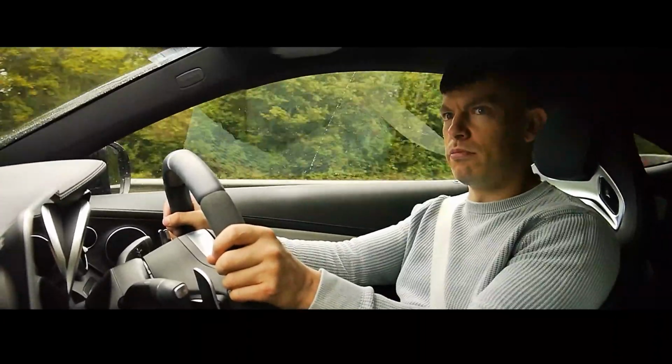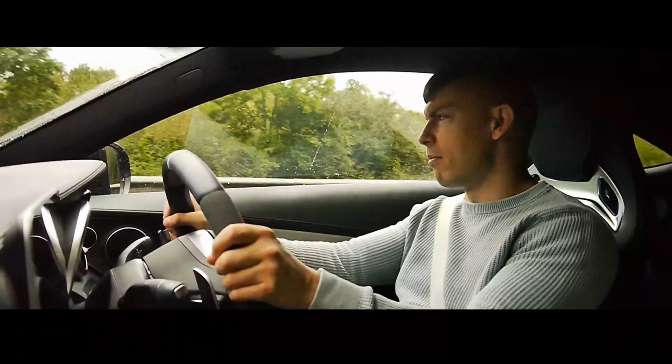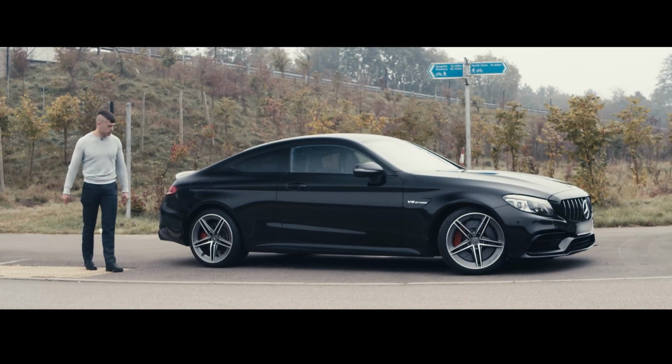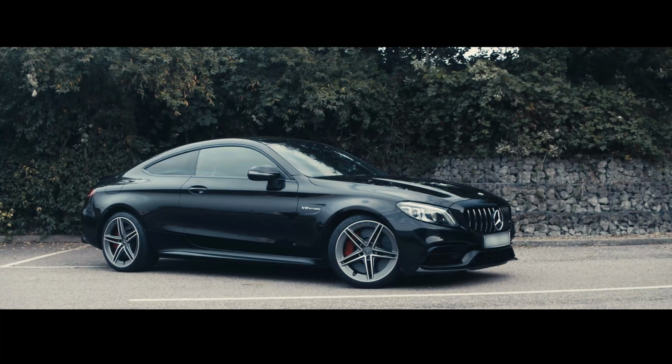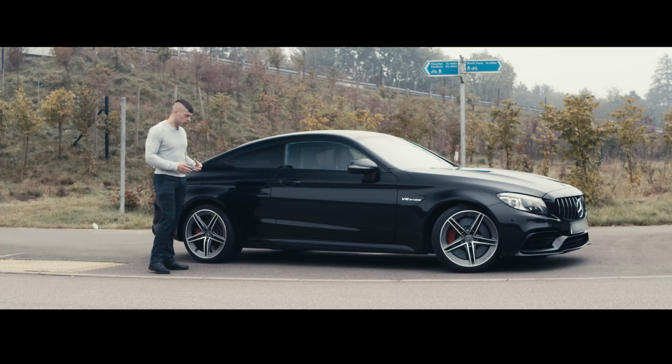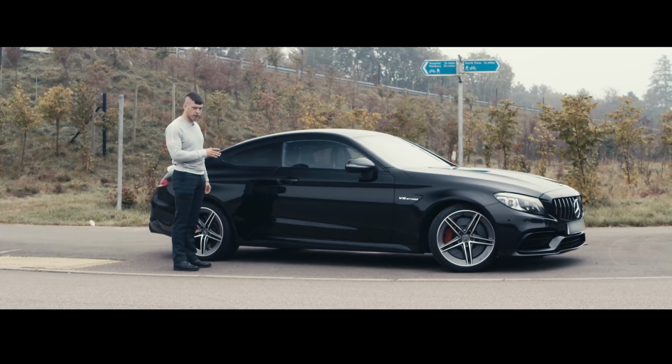This is here at Bentley. See, me and him are on the same wavelength right now. Mercedes built the ultimate super saloon. It really is that good. It's got a good slice of performance and a real big slice of luxury too. If you're a mafia boss, this is definitely the car for you.